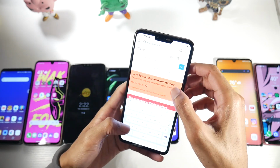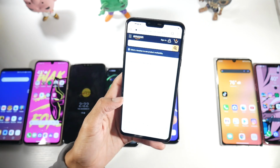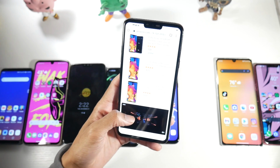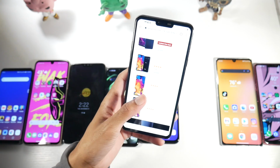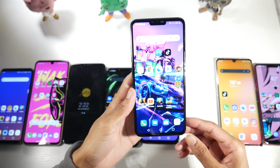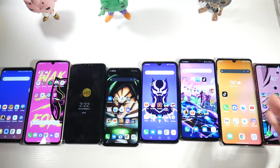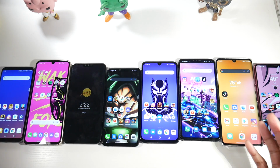V50. So I'll go ahead and show you guys. If we go ahead and type V40, you can see it's kind of the same price as the V50. It's too close. $150 is too close. I would say 125 is fine, that's good, but 150, 170, that's way too close to the V50. It's essentially the same as the V50. It just has the Snapdragon 845, and there are a few minor differences.